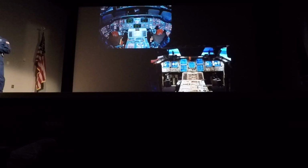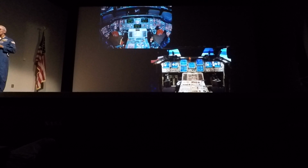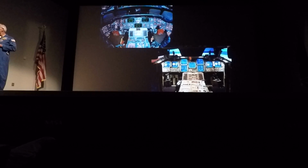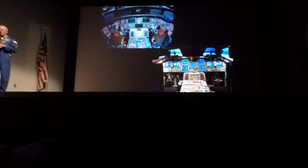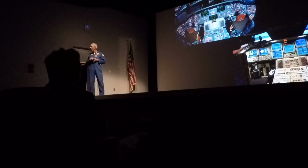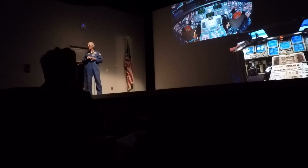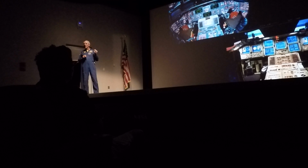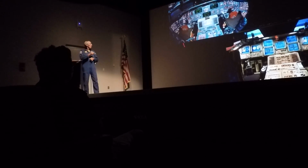I talk about flying the vehicle, and whether you ever realize it about the shuttle or not, we actually rarely flew the vehicle. For the most part, the computers were doing the flying for us. That was a little scary. Now, some of the older adults in the room may remember what computer technology was like in the 1970s. Anybody out there have a Commodore 64? That was about it. That was what we had, and that was what was responsible for doing the flight.